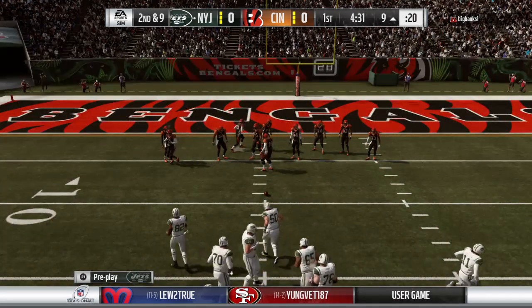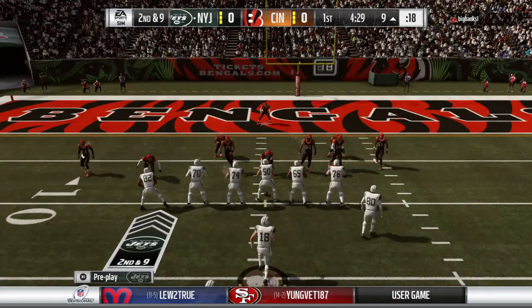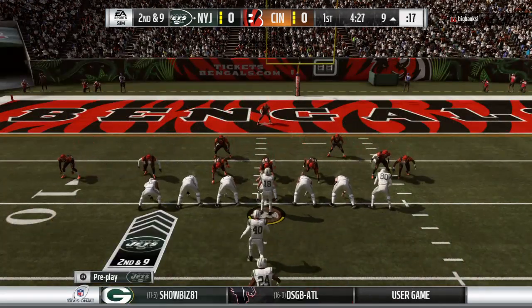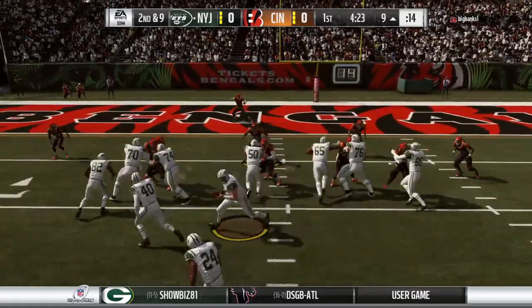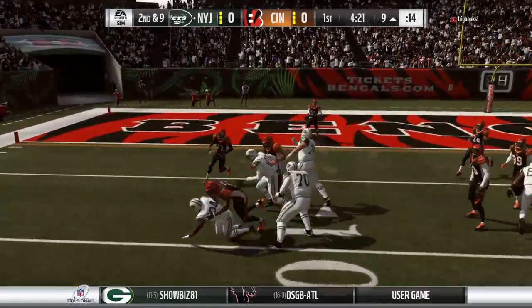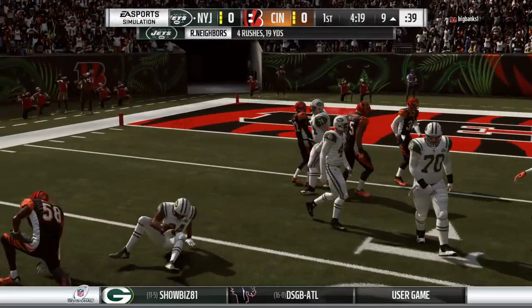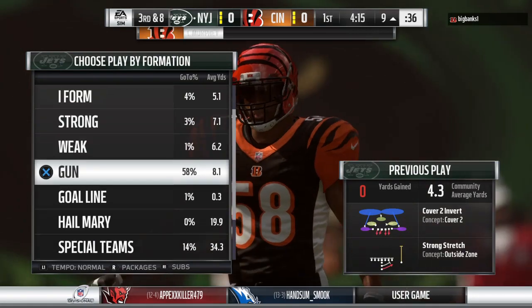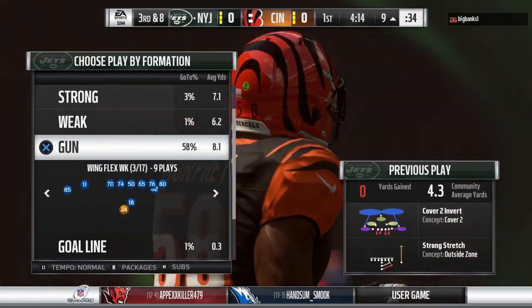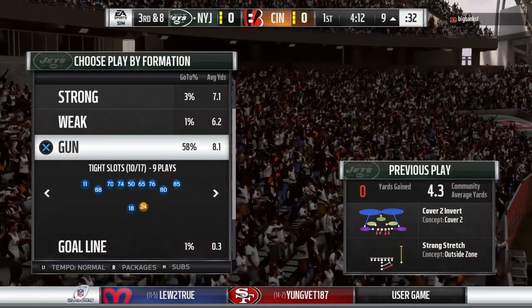And the ball situated at the 9. 2nd and goal. They get it to him running left. Looking for a cutback lane, but nothing there as he's met at the line of scrimmage. No gain on the play there. They're going to need to come up with something better here on 3rd and goal.